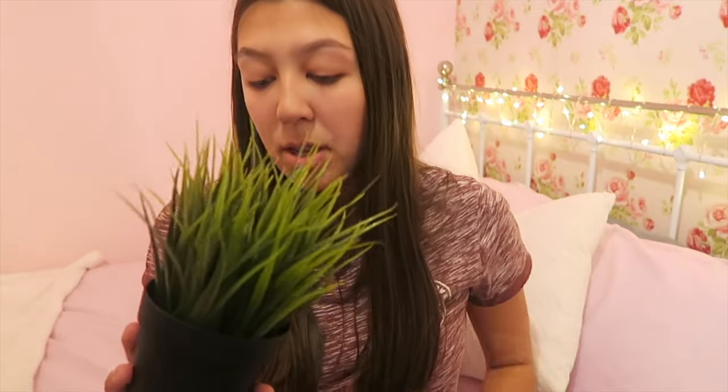It doesn't have a name, but it's literally just this green plant and I needed some greenery in my room and I kill plants if they're real, so I had to get a fake one, didn't I? And I think it looks really cute in this pot.